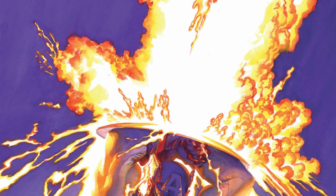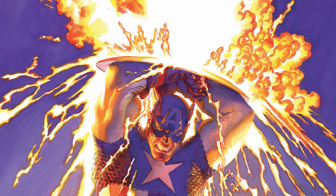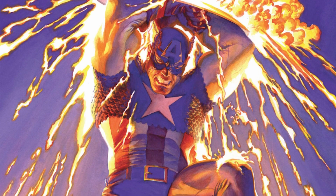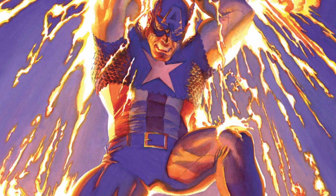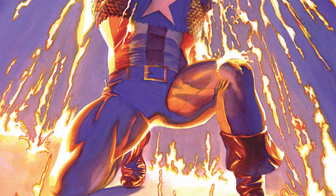Okay, so we're going to cover Sentinel of Liberty, Volume 1. Now, this book is actually very important. And the reason why is because last year in Marvel Comics, they gave us two Captain America books. One for Steve Rogers and one for Sam Wilson.